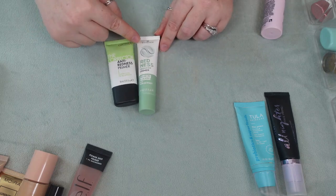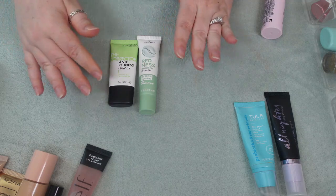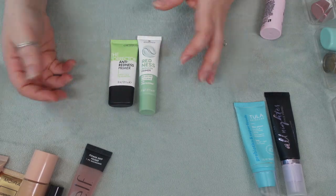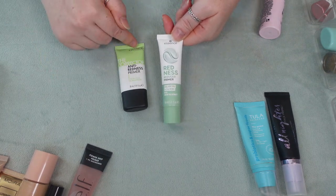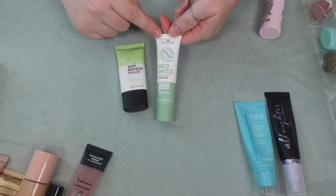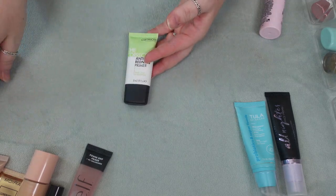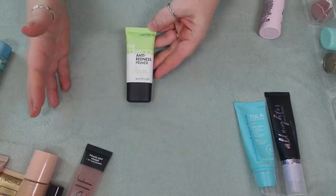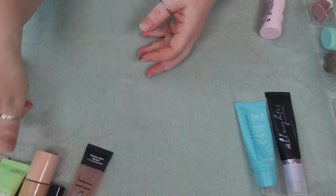The Essence Redness Reducer Primer is a thinner formula than the Catrice one, so it's nice. You don't like layering products up. I think it's good. I just don't think it's as effective as the Catrice for me personally. So I'm gonna declutter the Essence one because I really only need one in my collection. I don't use it that often, and when I do, I want it to really work. So gonna hold on to the Catrice one and declutter Essence.